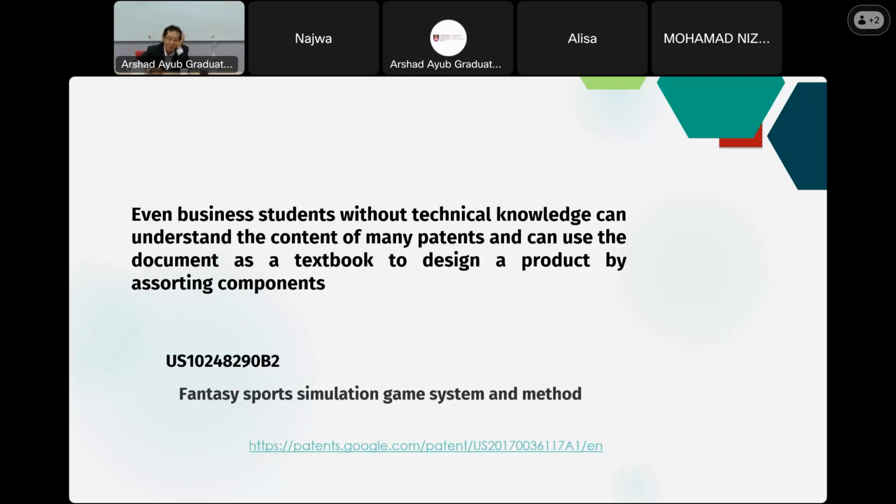Now I will brief this particular patent, US 10248290B2. The title is Fantasy Sports Simulation Game System and Method.